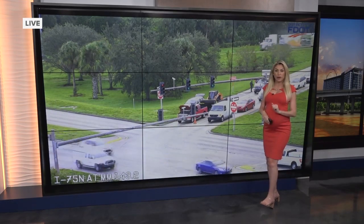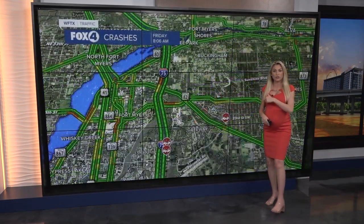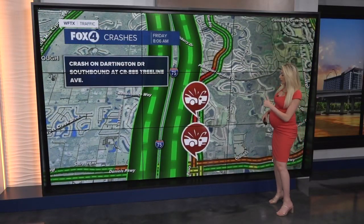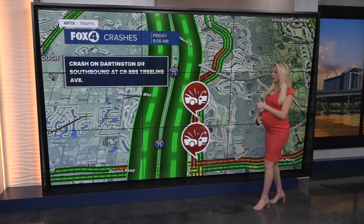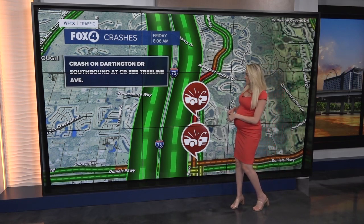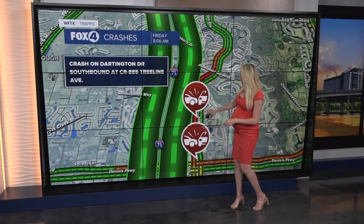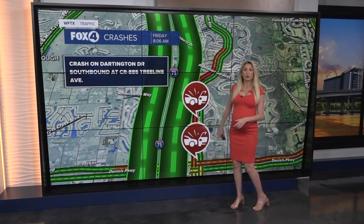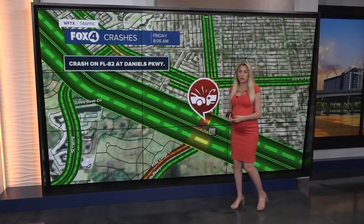Still, though, plenty of crashes to talk about over in Lee County. Let's get right to it. One of the first crashes I want to talk to you about, this is Treeline and not too far from Daniels Parkway. So right at Dartington Drive and Treeline southbound, you have those delays southbound really starting to back up all the way to Plantation Gardens Drive. Daniels Parkway westbound dealing with a lot of morning congestion as well.